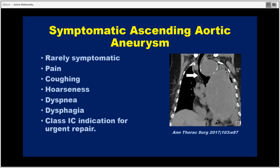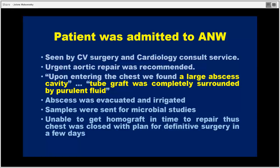Aortic aneurysm, mostly it is asymptomatic until it becomes catastrophic with aortic syndromes. You can see all these types of symptoms, dyspnea, dysphagia, when it's compressing the local structures. This is a case, probably the biggest, 14.8 centimeters ascending aorta prior to rupture, both the descending and also the ascending aorta in an 85-year-old lady. So the patient was admitted to Abbott. He was seen by CV surgery, cardiology consultation.